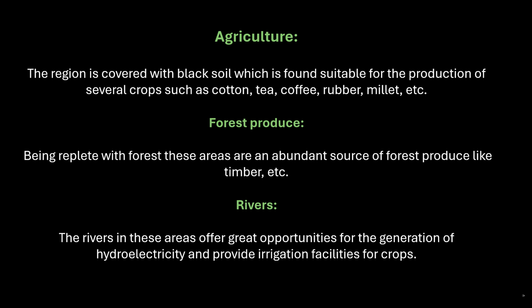Forest produce. Being replete with forest, these areas are an abundant source of forest produce like timber, etc. Rivers. The rivers in these areas offer great opportunities for the generation of hydroelectricity and provide irrigation facilities for crops.